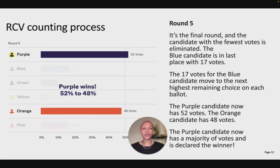So in the final round, the candidate with the fewest votes is eliminated, which was the blue candidate, in last place with 17 votes. Those 17 votes for the blue candidate move on to the next highest remaining choice on each ballot. The purple candidate now has 52 votes, which means they have reached the majority and is now the winner. So that is how votes are going to be counted in ranked choice voting.